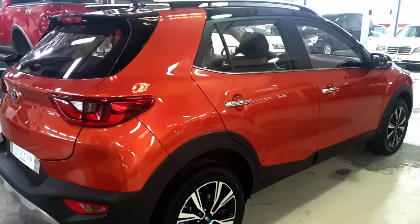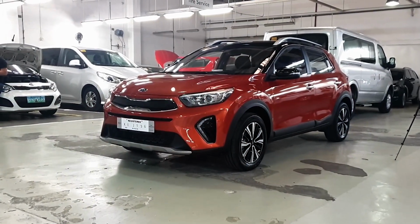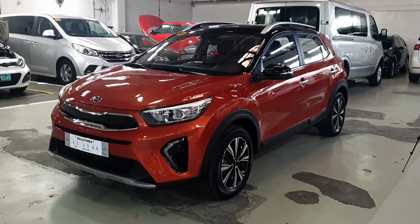The downside is that, in terms of cabin space, it really is more like a lifted hatchback. But if you don't need that much interior space, then the Stonic might be for you.